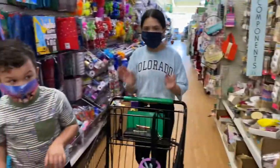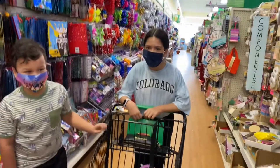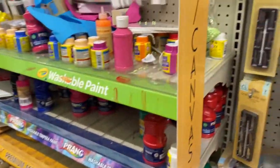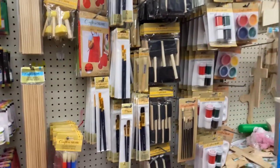There's our kitties shopping. They got their own shopping cart full here. It's nice.